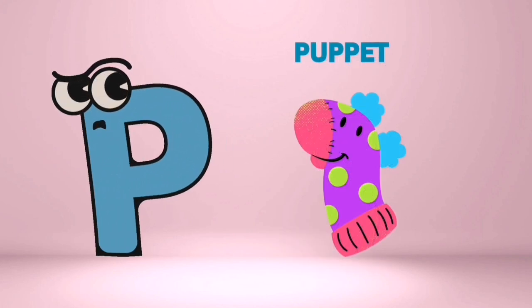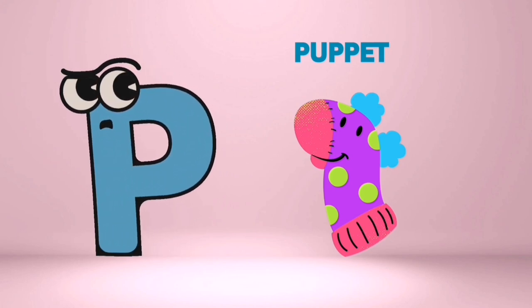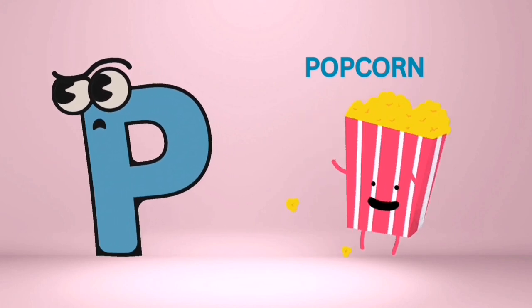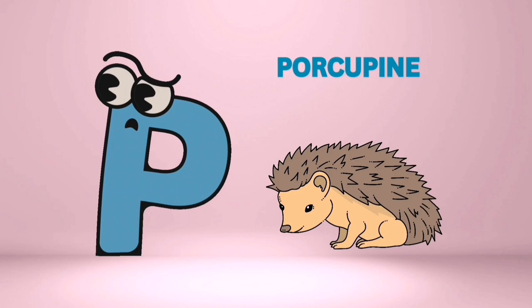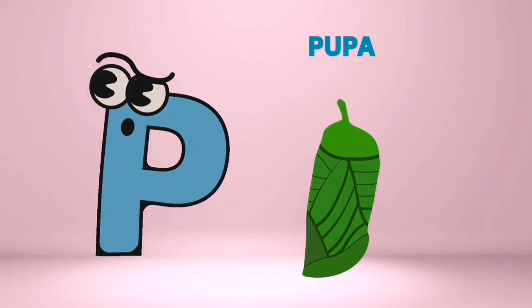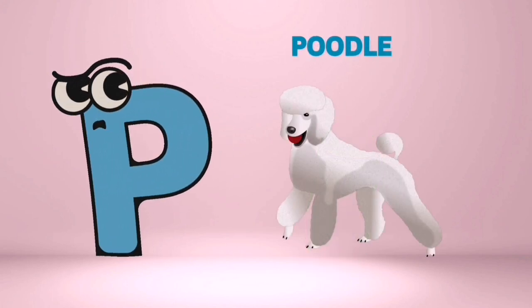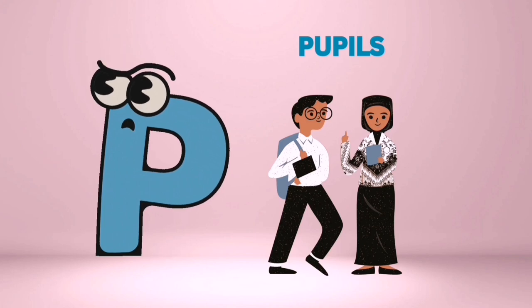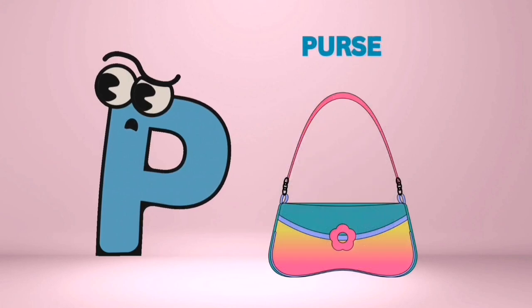P is for puppet. P is for popcorn. P is for porcupine. P is for pupa. P is for poodle. P is for pupils. P is for purse.